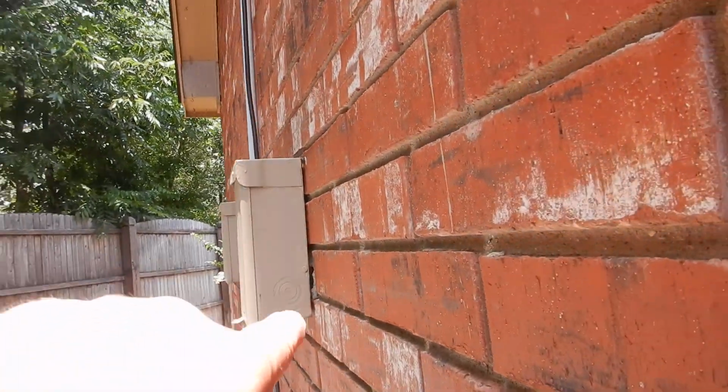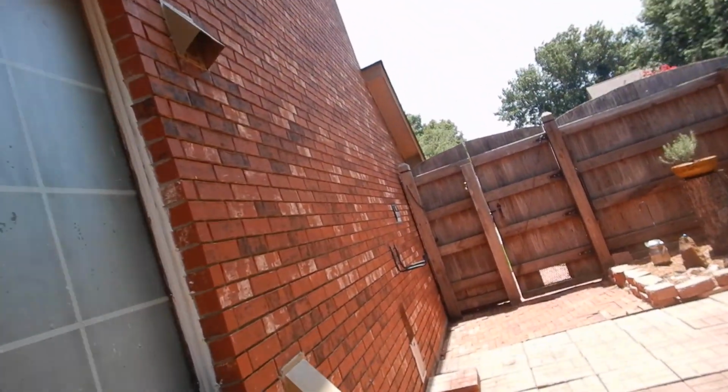That's why you should seal your boxes so that they go down. But it kind of comes up and it runs horizontal. I said stair step, so it kind of runs horizontal right there. We got a little bit of movement.